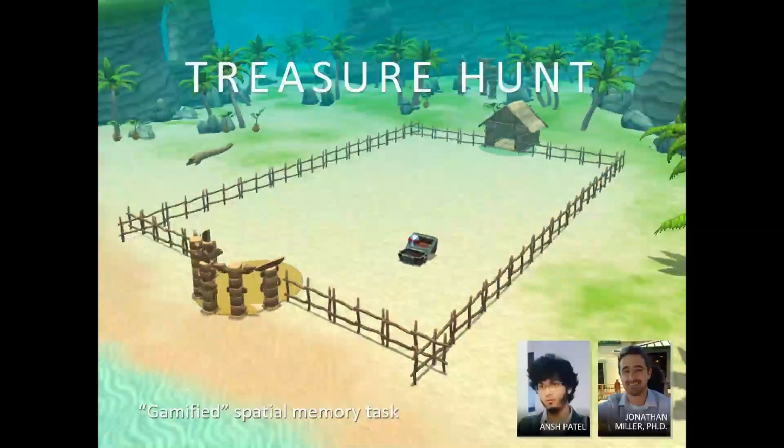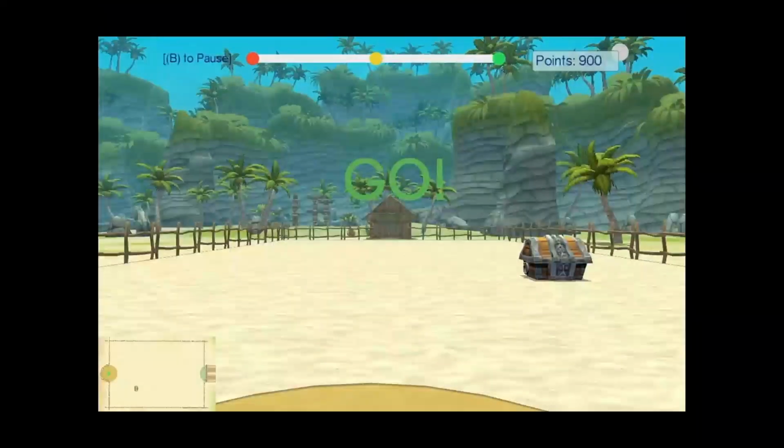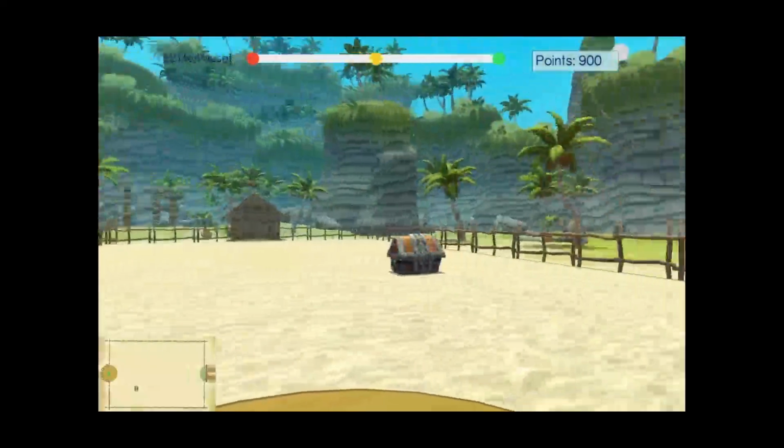OK. We try to make the tasks that the patients do in our lab fun. Navigation is sort of like a video game, and we try to design behavioral tasks in my lab that are a little bit more engaging. One of the tasks that I'm going to tell you about later is called Treasure Hunt. It's a spatial memory video game. Those are the two people, Ansh and Jonathan, who helped develop this particular task.